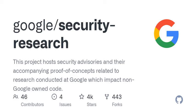Google has a project dedicated to researching and producing these advisories. But here's the twist. They focus on vulnerabilities that affect not just Google software, but also non-Google-owned code. Imagine if you're a developer working on an open-source project, and you receive a notification from Google warning you about a potential security threat in the libraries you're using. That's the kind of proactive approach we're seeing from Google's security research team. They're not just looking out for their products, they're extending their insights to the broader coding community.